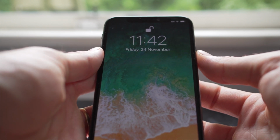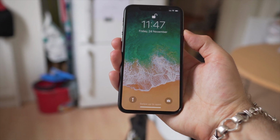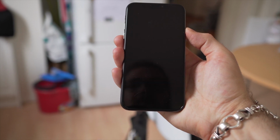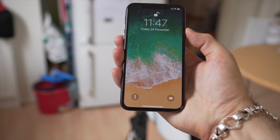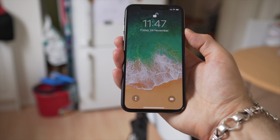I only had it fail once, and by the time I'd swiped upwards, the technology had rescanned and authorized my face. As someone who wears glasses and has a beard, I expected serious issues. In reality, I had very few. Face ID helps elevate the iPhone X beyond a simple design refresh.